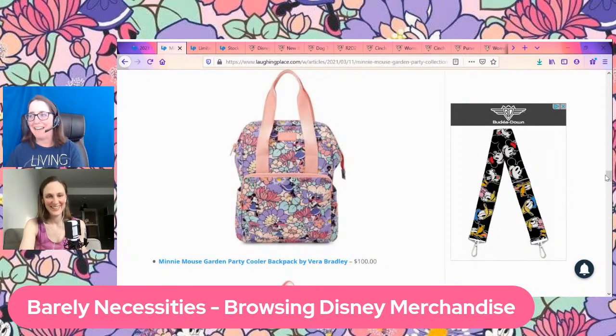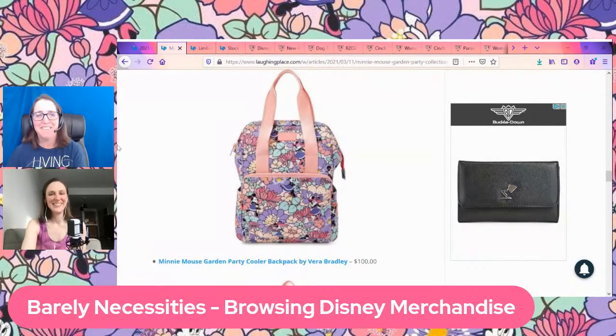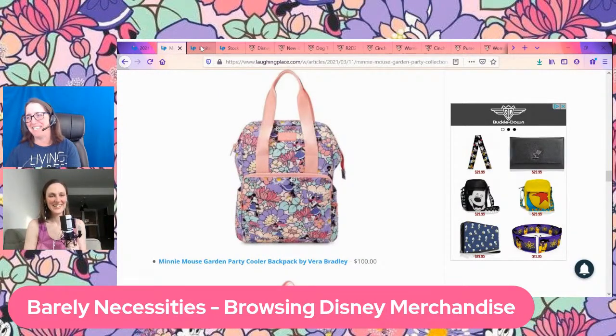Right. Dude, okay, so there's like a little sneak peek on the side of the Buckle Down. They totally caught my eye today, and you can tell my Google is now serving me up more Buckle Down. We'll be talking about them really soon, but first we're going to continue to showcase some of what you can find celebrating EPCOT.